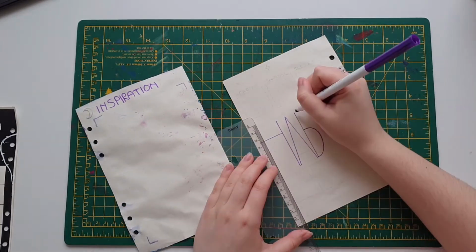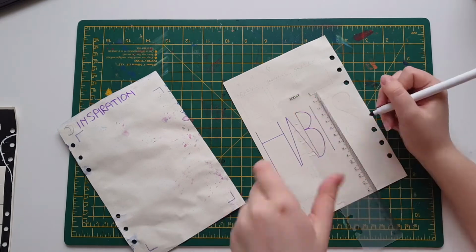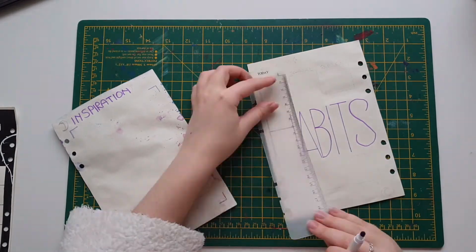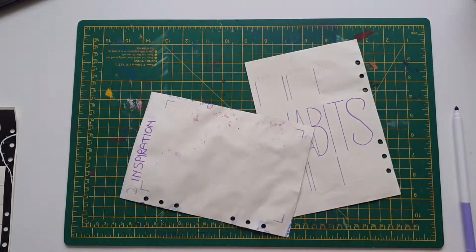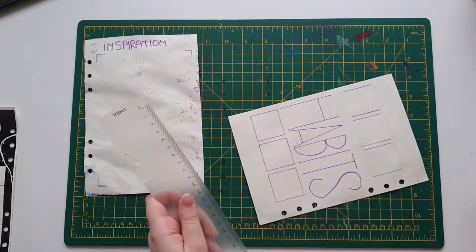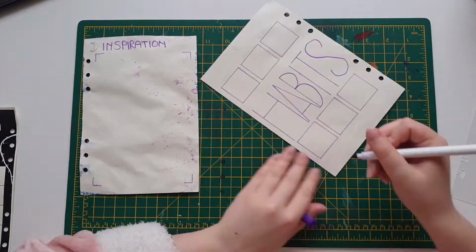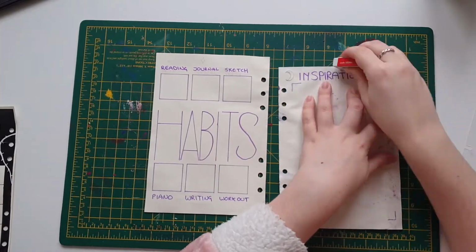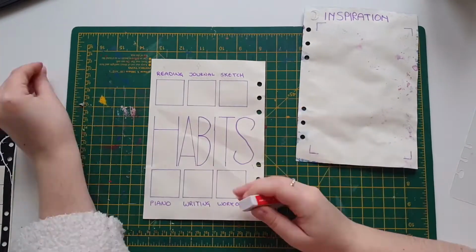my inspiration board. Now, habit trackers are pretty obvious if you've ever seen other bullet journal videos, but this is where I track 6 of my main habits or hobbies that I want to do, or track whether I'm doing, to see how often I'm doing each of them. So we've got piano, sketching, journaling, reading, working out and writing.